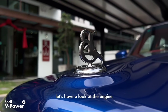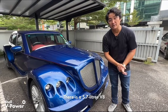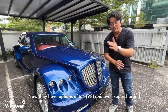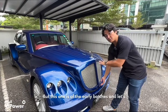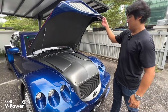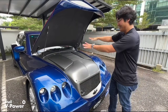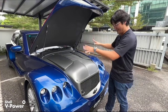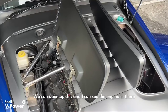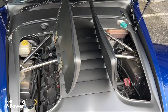Let's have a look at the engine. It's a giant V8 down there. Now, when they started, there's a 5.7 liter V8. Now they have options of 6.4, even supercharged, all right? But this one is of the early batches, and that's an engine cover, all right? But, okay, we can open up this, and I can see the engine in there, but nothing glorious.